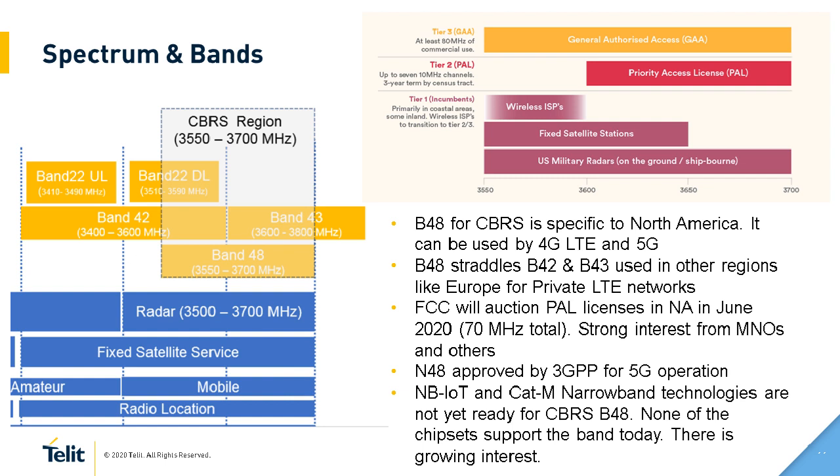If they can win the PAL licenses. So again, the stage is set for the auction starting in June, and we're going to keep an eye on what happens. And that will also determine the cost of this spectrum, and how much someone can charge a user. But it is going to be more economical than the prime other licensed spectrum where it's exclusive use. So the difference between that and this is that the GAA users can come and also use the spectrum.